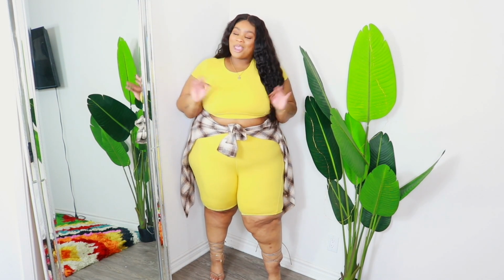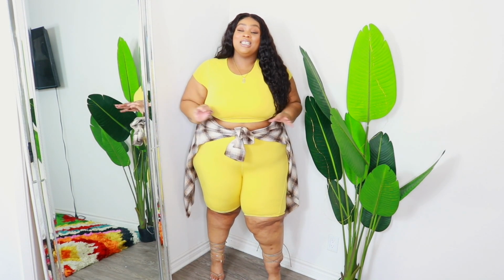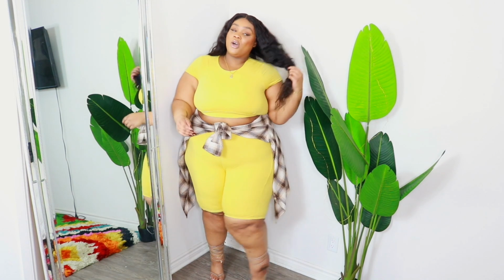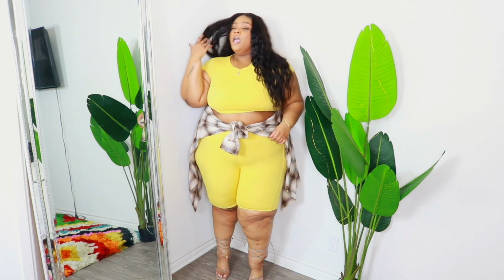Let me tell you something. I'll make an outfit out of anything, and that's a period. I'm a little worried how this is coming off on camera because I swear in person it looks so different. The color is really cute. It's really beautiful. I actually love this color, and I actually don't have anything this color, and I don't see a lot of stuff made in this color, so it's super cute.